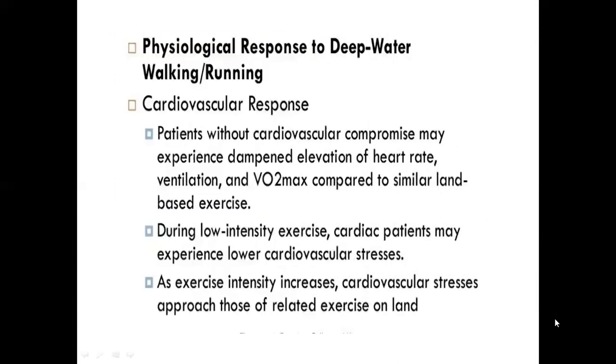The physiological response to deep water walking or running, the cardiovascular response: a patient without cardiovascular compromise may experience dampened elevation of heart rate, ventilation, and VO2 max compared to similar land-based exercises. During low intensity exercise, a cardiac patient may experience lower cardiovascular stresses. As exercise intensity increases, cardiovascular stresses approach those of related exercise on land.